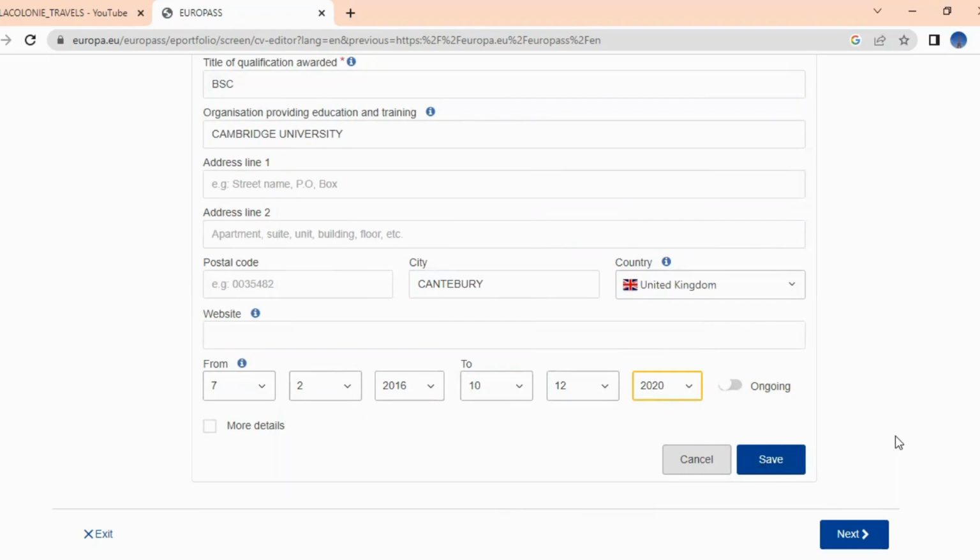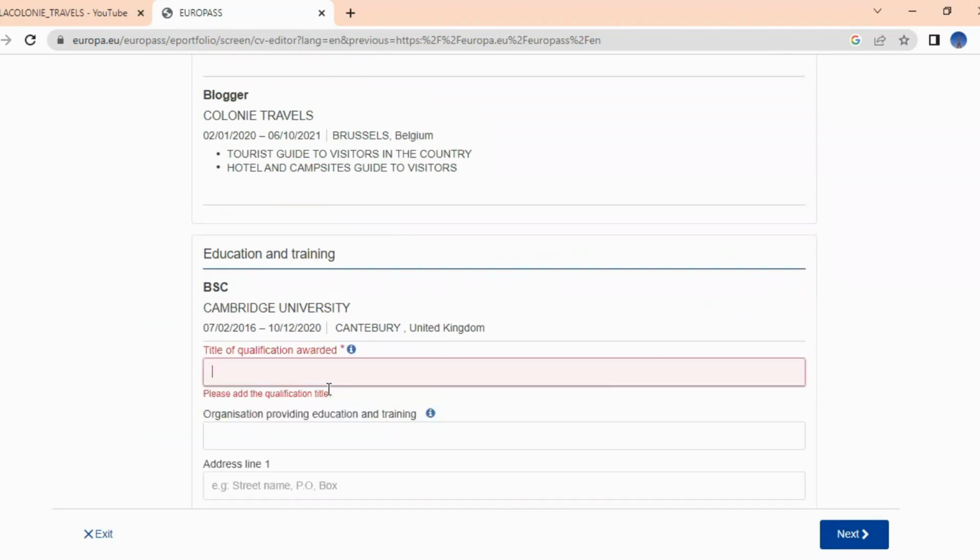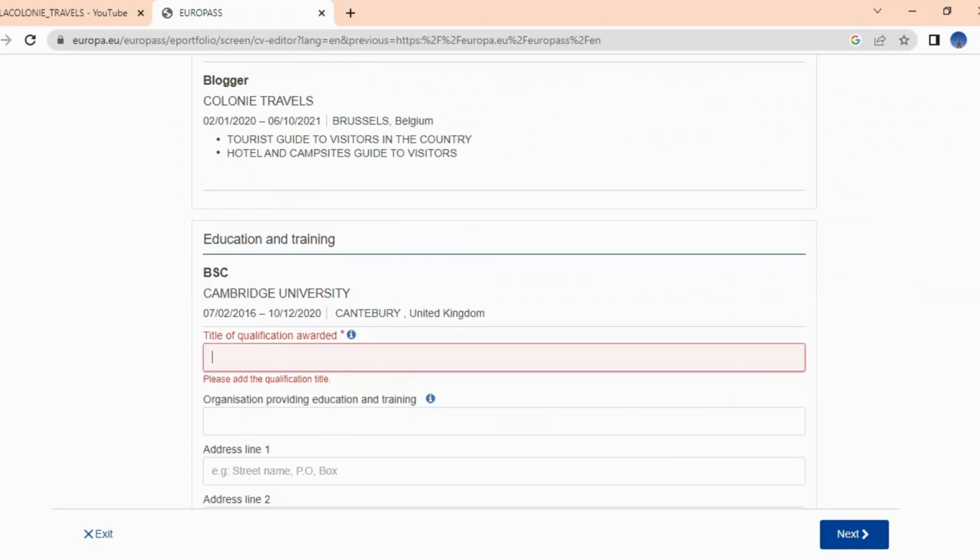So when you're done, you type the end date. If you're not done, you can just click on ongoing. All right, but I'm done and I click on save. So when I click on save, little by little, that way I started creating my education and training part of the CV. So if you have another thing that you were trained on, you can add education and training experiences. It gives you another open field.